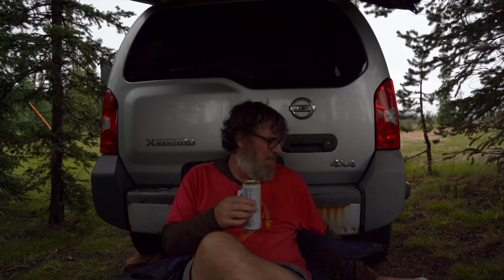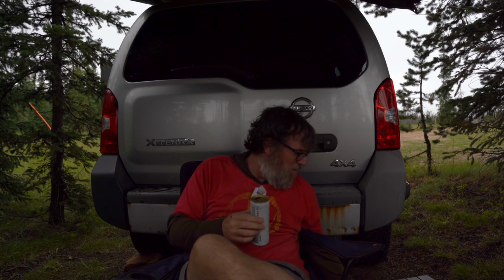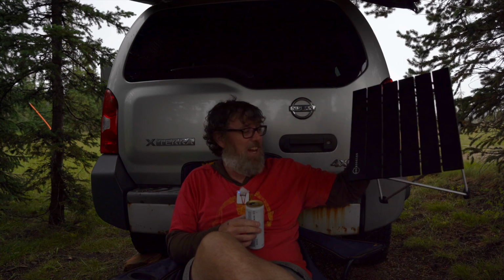You know, I have my little mini table, which is awesome for like 15 bucks off of Amazon. I highly recommend it. It's just nice. You can set things up off the ground. I mean, my entire campsite flooded earlier. I had to move and try to pick a spot that I thought would be less wet. So there's times where you have to adjust.